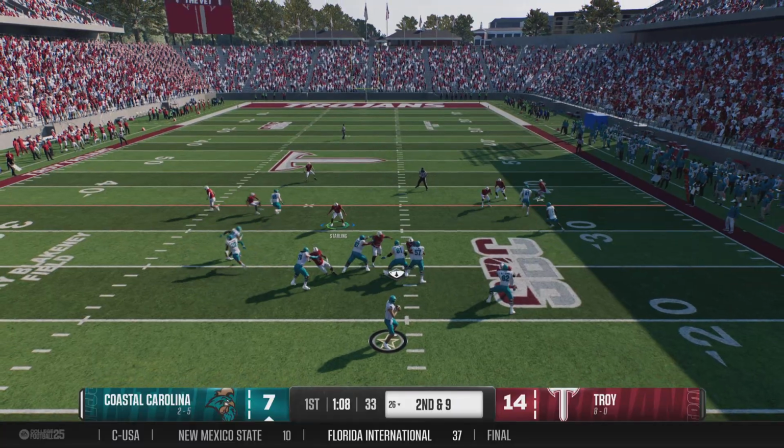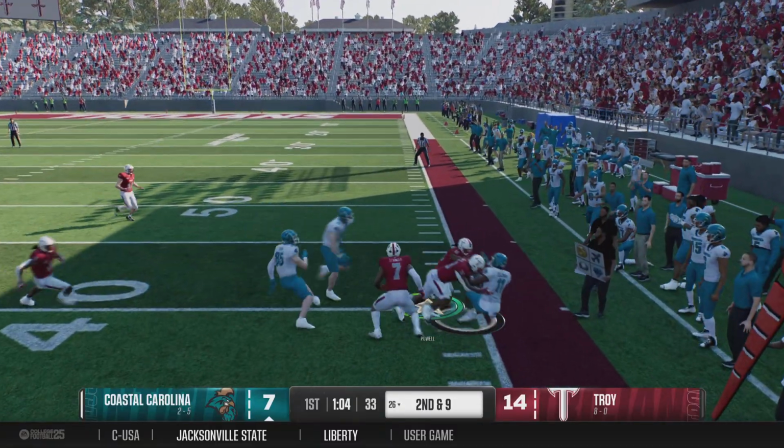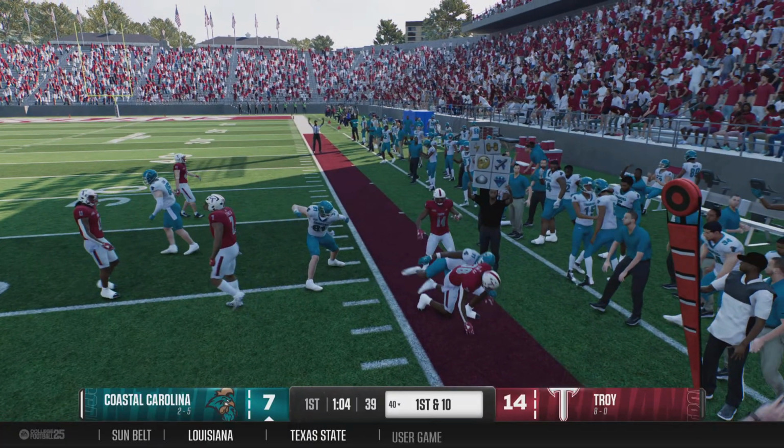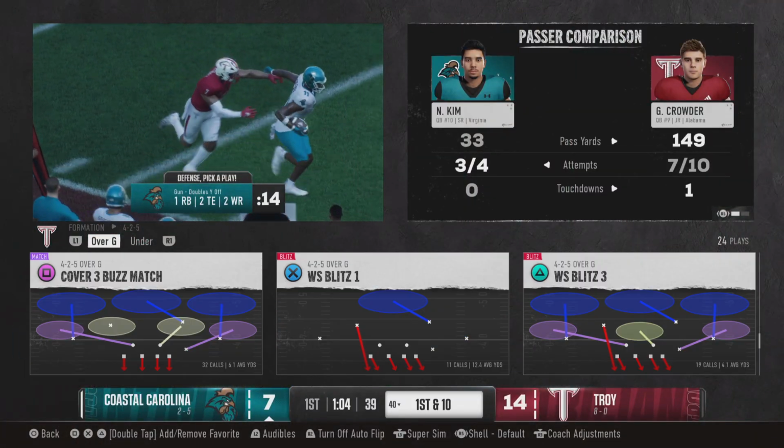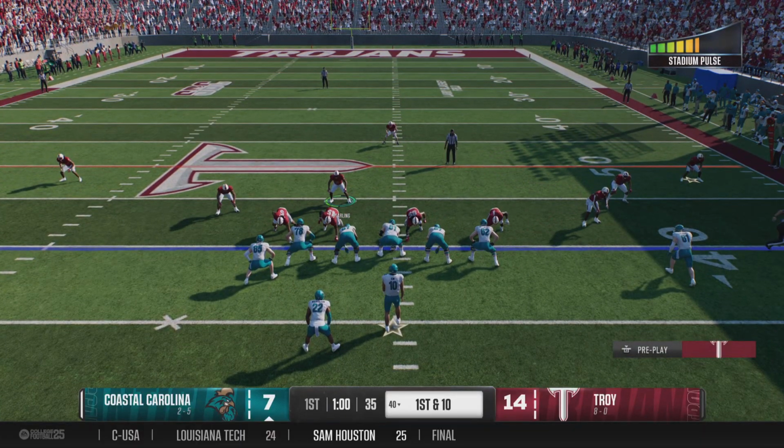Looking to throw, it's Kim. Makes his connection. He's run out of bounds, but a big play on that one, and it'll be a first down. Here's this offense with a fresh set of downs.